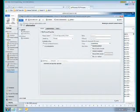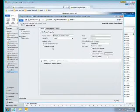For this record, what we're actually going to do is say that when the record is changed, other record statuses, whether it's active or inactive, or if the record is assigned, which basically means the ownership of the record is changed from user X to Y, it will automatically kick off. There's also a process that you can run when a record is deleted.